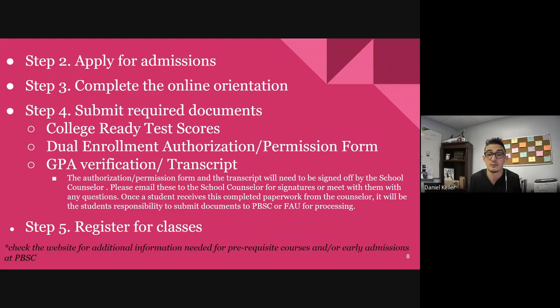That authorization form is their permission and their payment to take these courses, because that's one thing that we didn't talk about earlier: dual enrollment comes at no cost to the student unless they want to dual enroll at FAU. FAU has a small charge for each individual class. We can go into further detail with that if you're interested in dual enrolling at FAU. But Palm Beach State is entirely free. FAU, small fee. So these forms serve as authorization and payment. Every time a student wants to dual enroll in any term, they will need to complete these forms. If they do not complete these forms, they are not authorized to take these classes. So this is an ongoing process.